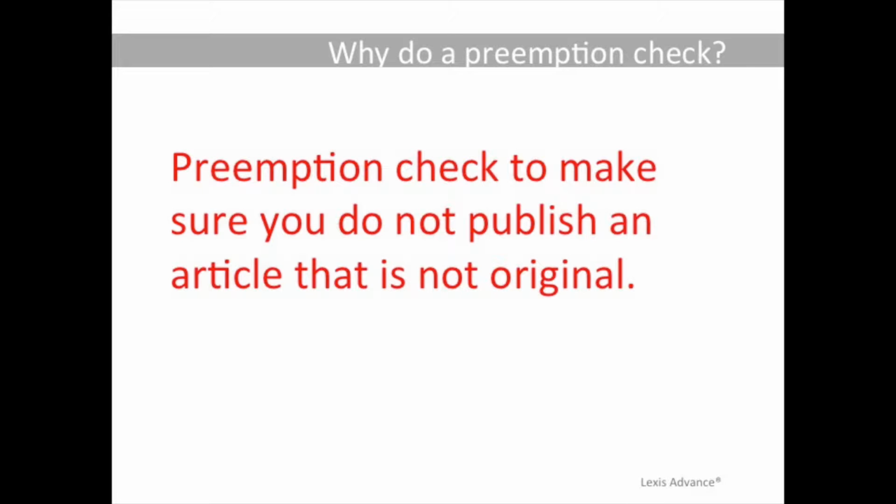So when it comes to preemption checking, I always tell people who are writing an article for publication that preemption checking is the most important part of the publication process. A thorough preemption check assures the originality of their work. The more original, the more likely it will be that their work will be selected for publication. However, it is equally important that a publication itself, like the Law Review, know how to do a preemption check to ensure that they are not potentially publishing something that is not original.